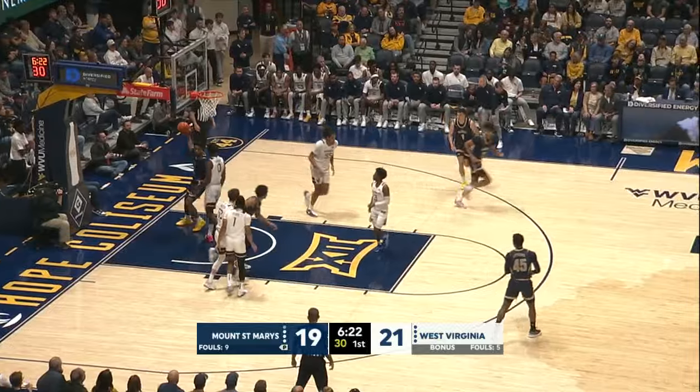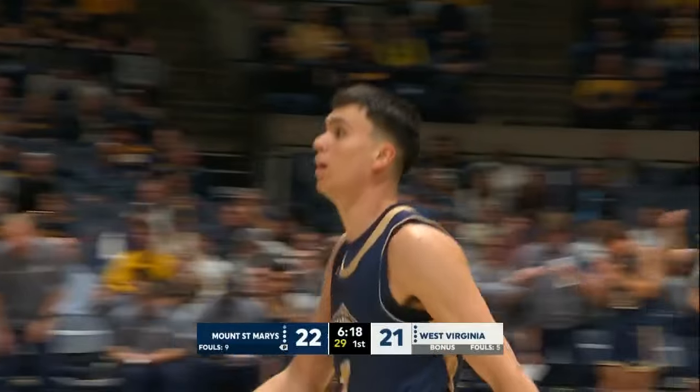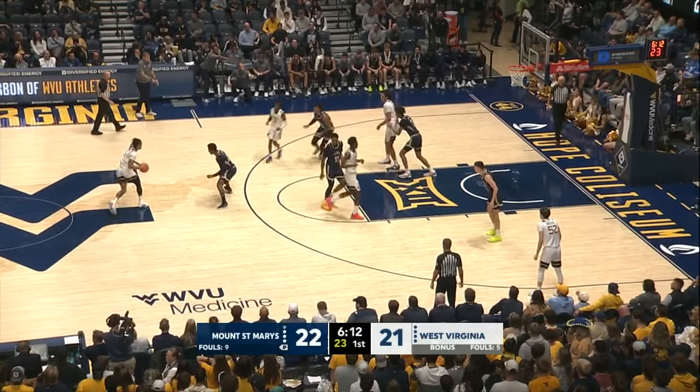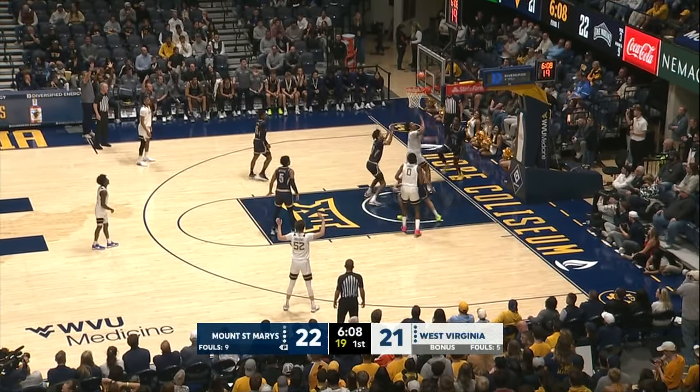Rosakayas for 3 with a hand in his face. That's his second knockdown from beyond the arc. And the Mount's back in front by a point. And that was a tough shot. You know, he just went up above everybody and let it go. Mount St. Mary's 3 for 6 from 3. West Virginia 1 of 7.